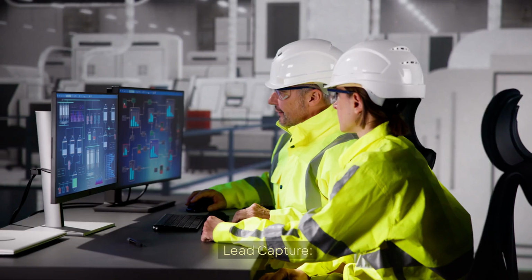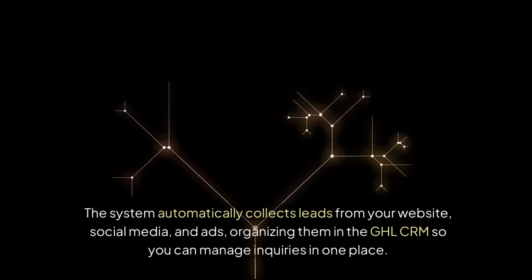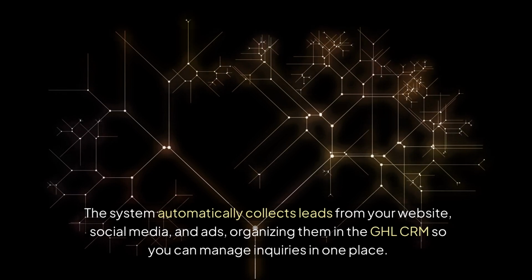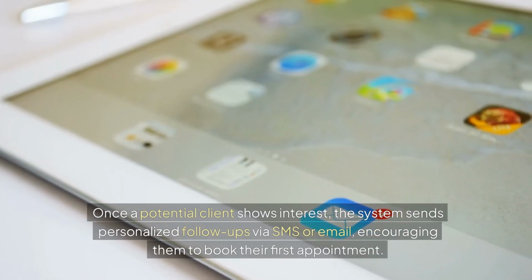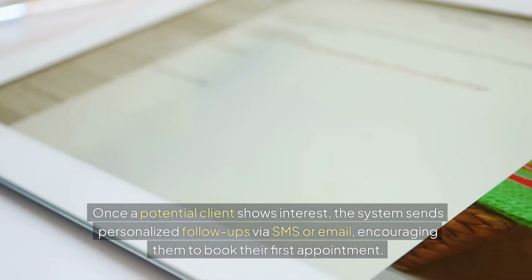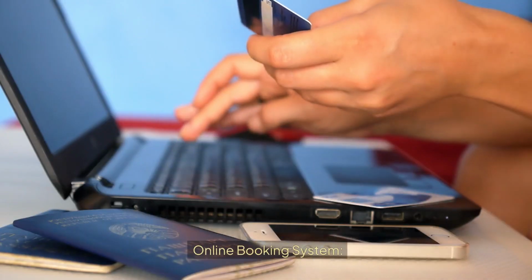Here's how it works. Lead capture. The system automatically collects leads from your website, social media, and ads, organizing them in the GHL CRM so you can manage inquiries in one place. Automated follow-ups. Once a potential client shows interest, the system sends personalized follow-ups via SMS or email, encouraging them to book their first appointment.